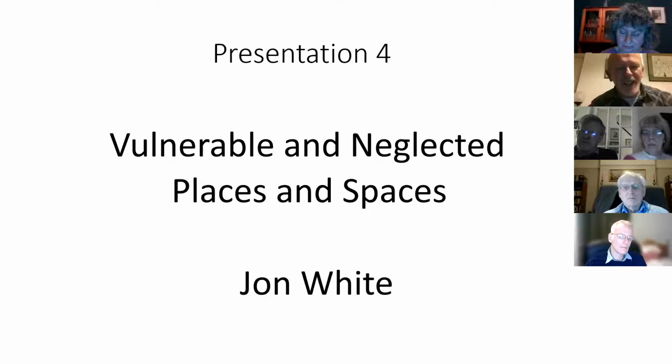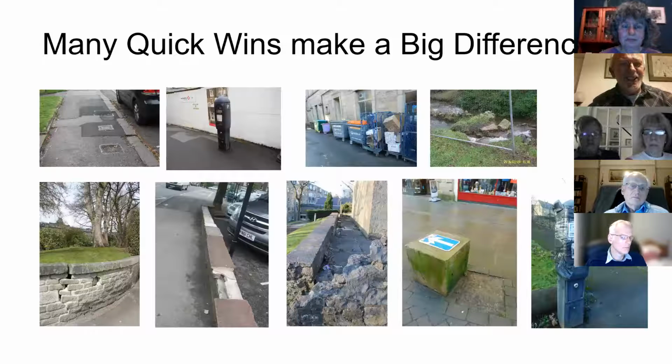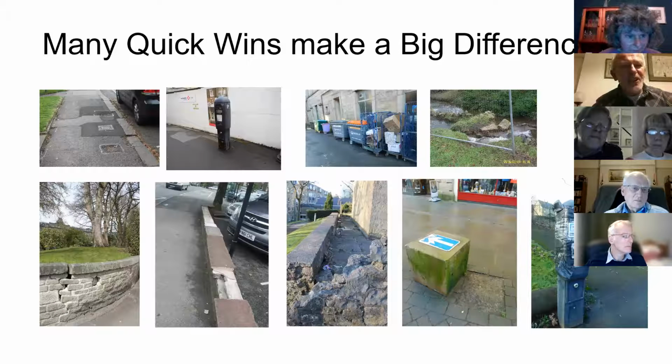And in doing that, we could perhaps make a big difference to the impression that people have of Buxton when they come here. So next slide, please. And you can see some of our efforts. Starting on the top row, left-hand side, we've got pavements which have been patched and bodged.